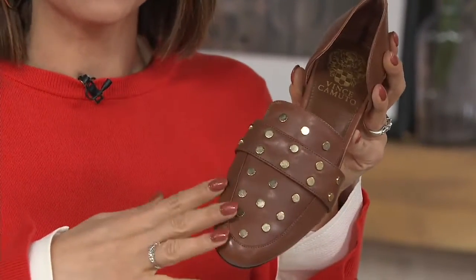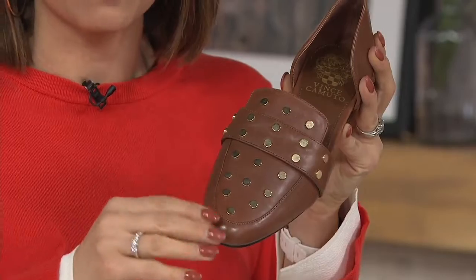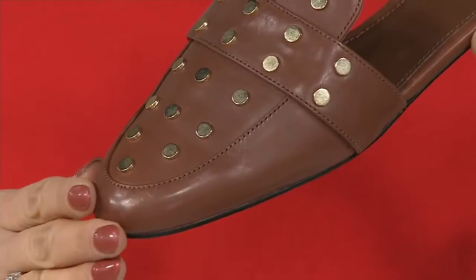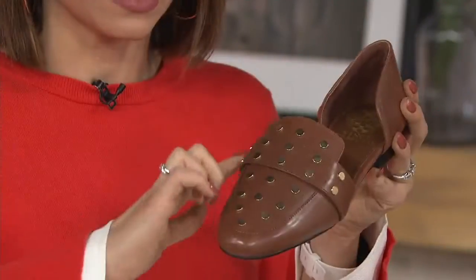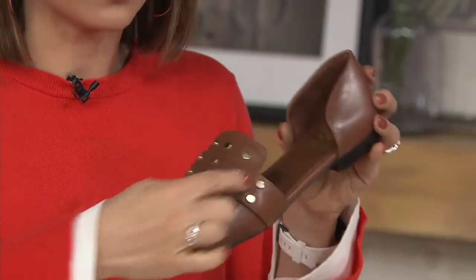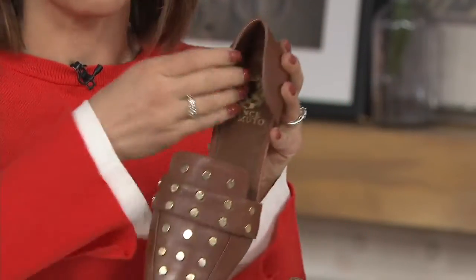And then you've got all these great studs on the top. They're flat, so it gives them a little more of a contemporary feel. Some of them are gold, some of them are silver. Some are high polished and some are matte. It's reminiscent of a loafer, but has a little different cutout feel, even right here. And it even has some comfort in the heel.